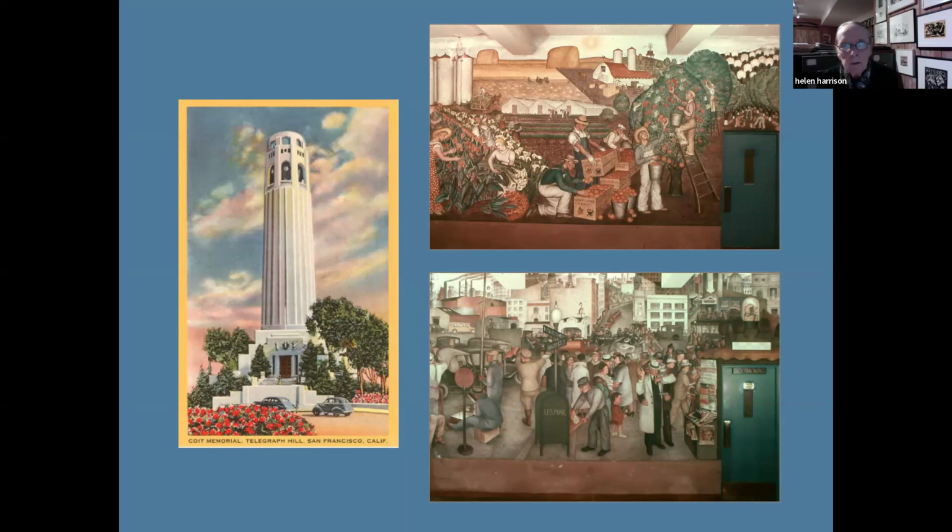You have harvesting lilies and oranges and all kinds of fruit and things going on in the background on these prosperous farms, which of course is a big contrast with the Dust Bowl, but California was the land of promise. And of course, that's where many of the people who lost their homes in the Depression tried to go to get work. But down at the bottom, you have a panel.